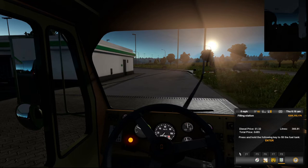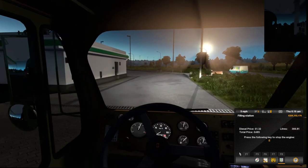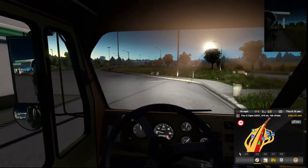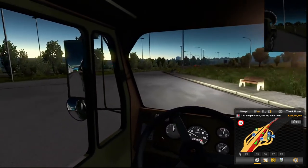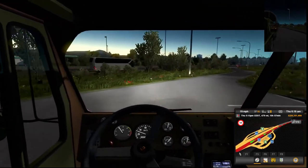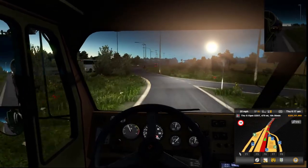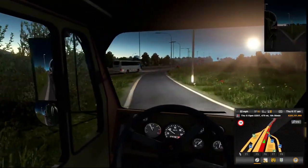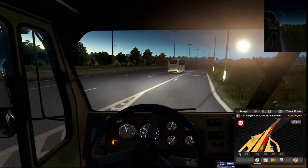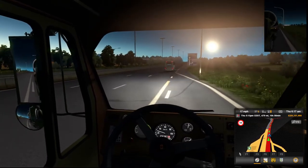Here we go. So let's go again. In the streets, it behaved a bit better than I thought it was going to. At the lower speeds, it was a bit easier to control for stopping. So let's see how we're going to go on here. There's not there, is it? Oh, that's good.